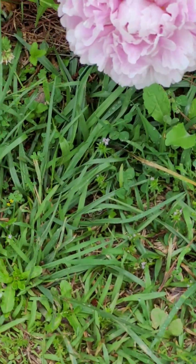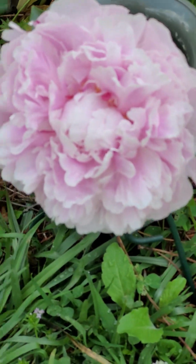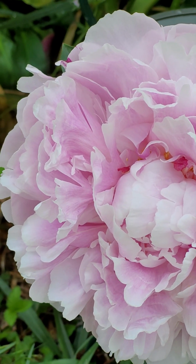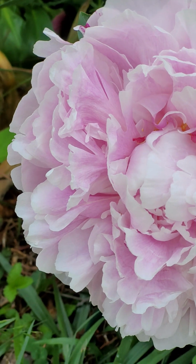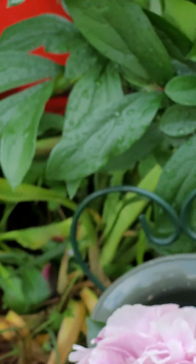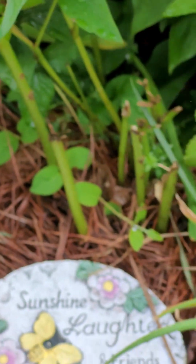Let me zoom in so you can get a really good look at it. I took a lot of pictures of it a moment ago. I got a lot of close-ups too. And she smells so good. I didn't realize they had such a fragrant scent. So that's her.